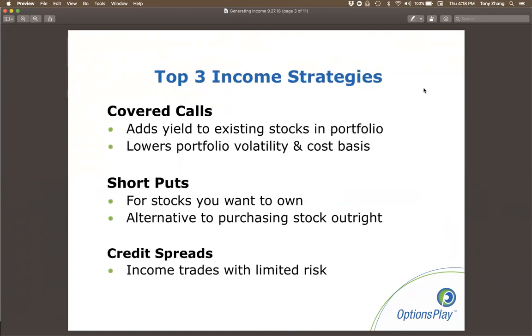So let's go ahead and get started. What are the top 3 income strategies that options traders use to essentially sell options in order to generate income? And of those 3 strategies, covered calls by far dominates volume. About 40% of all options flow on the retail side is in this single strategy alone.